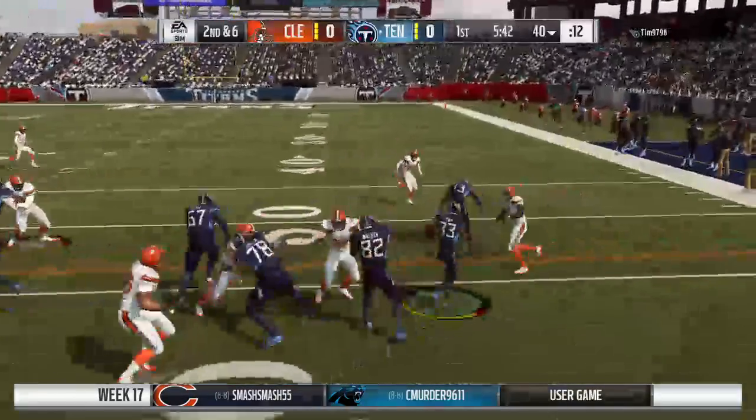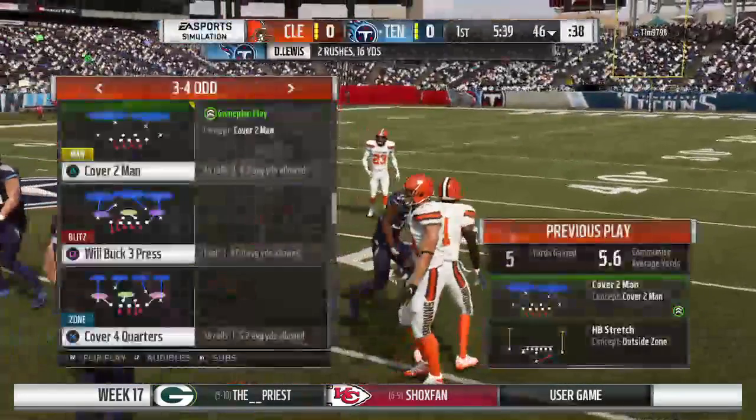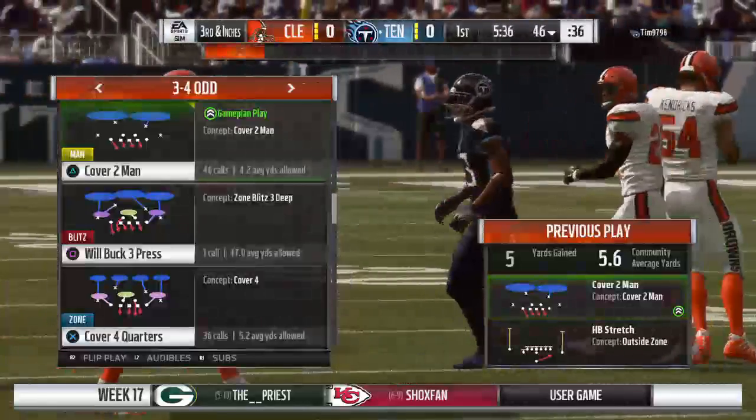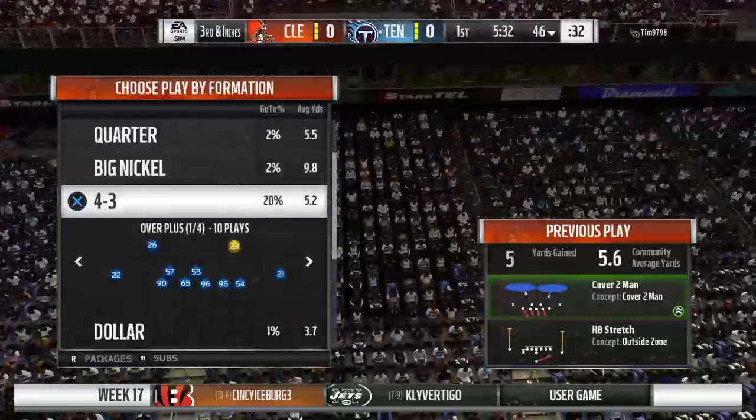Now Lewis. And he takes it past the 45 and down at the 46. Denzel Ward, the number 4 pick in the 2018 draft, making the tackle from his corner spot.